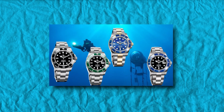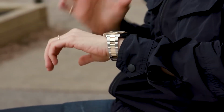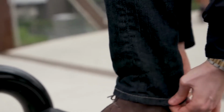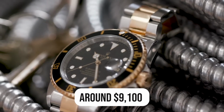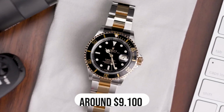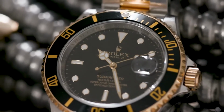The bezel comes in different materials, such as gold, ceramic, and stainless steel. The Submariner is a classic watch that will never go out of style. It's a versatile watch that can be dressed up or down and can be paired with just about any outfit. Prices for the Submariner start at around $9,100 in 2023, making it a more expensive option on our list, but still within reach for those with a $10,000 budget.